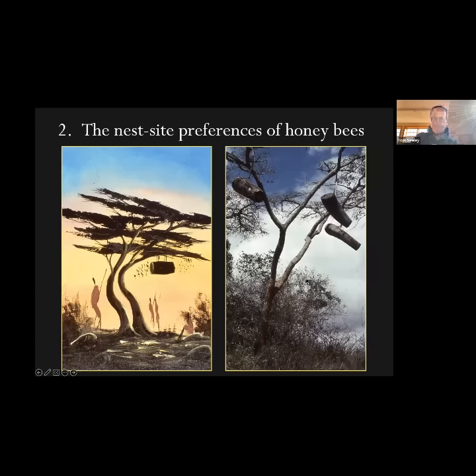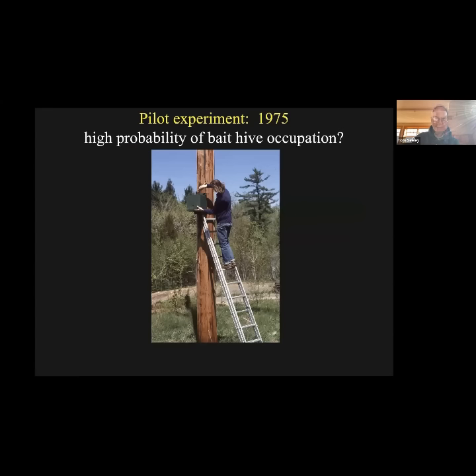Okay, so those are the traits of the natural nests, but now let's look at what the scout bees prefer, what the nest site preferences of honeybees are. And I'll review quickly with you the studies that I did about this. The way I did my study of what the bees want in a home site was based on seeing photos and paintings of beekeepers in Africa who capture swarms by putting up bait hives. In these cases, there are log hives. I saw those drawings and photos, and I read about them in a magazine called Bee World. And I wondered, maybe we could do that here in North America too.